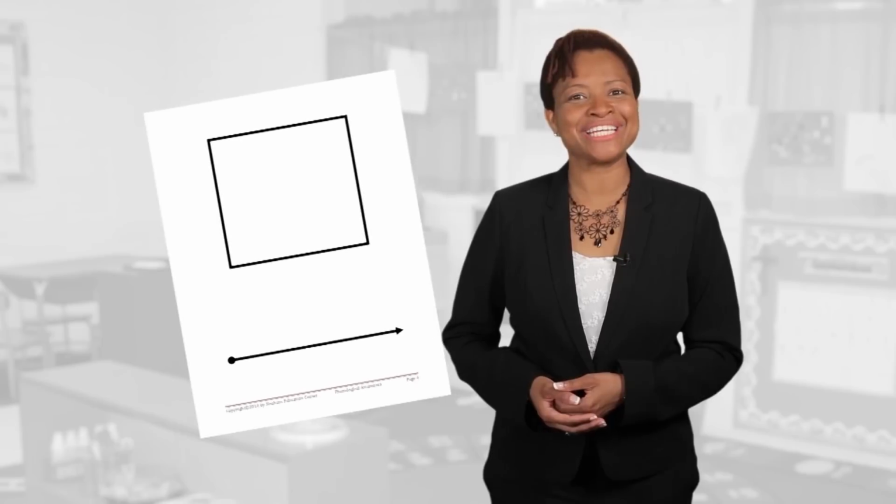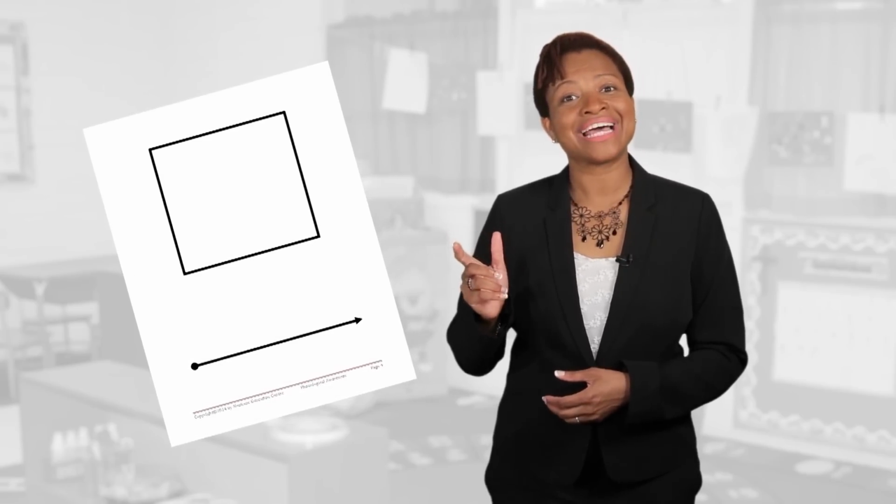And now for the quintessential phonological awareness activity. You will need a Say It, Move It card, which is a piece of paper with a square at the top and an arrow at the bottom. Now, I'll say a word and you repeat it. We're going to say the word again slowly and move a counter for each sound in the word. Okay. So it's going to be my turn first and then you'll do it.